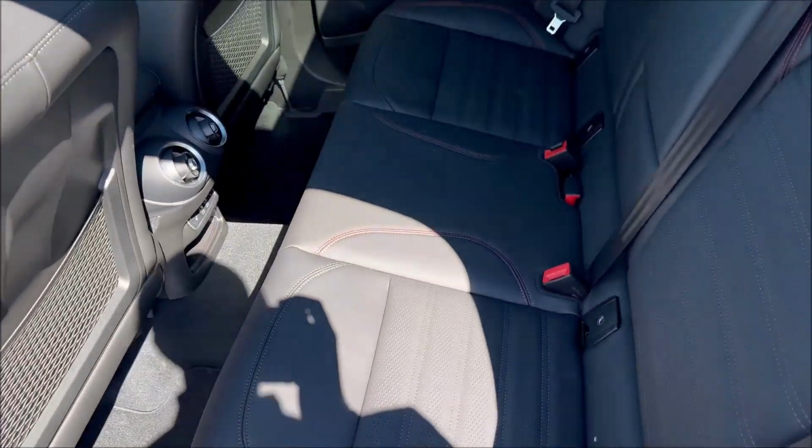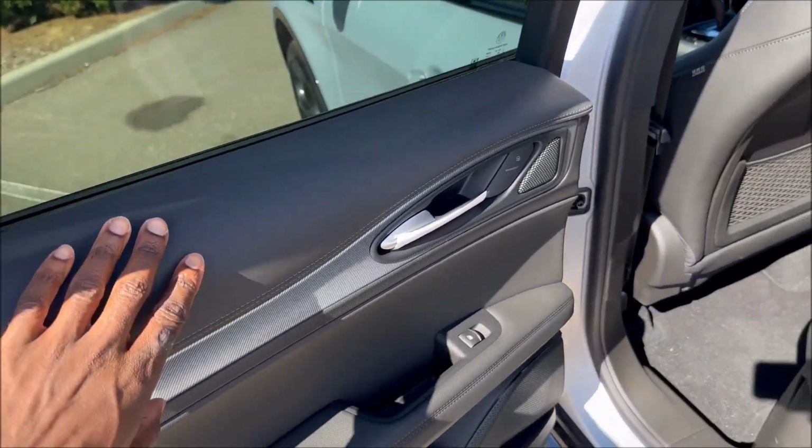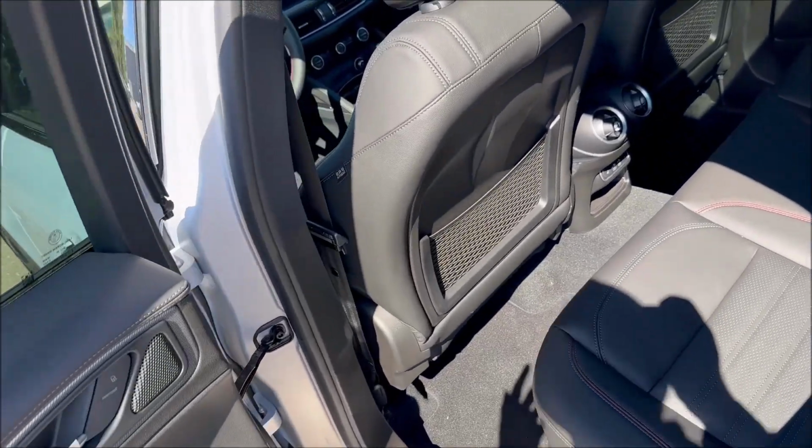That's cool. Heated seats in the back as well. That's all here. We also have the Nero stitching with Nero leather. We have the aluminum trim. We have the speakers. I mean, we have it all here in the rear for the 2024 Stelvio Comp.